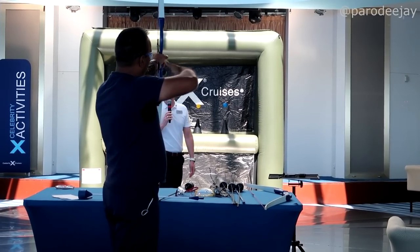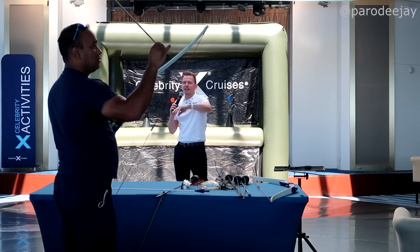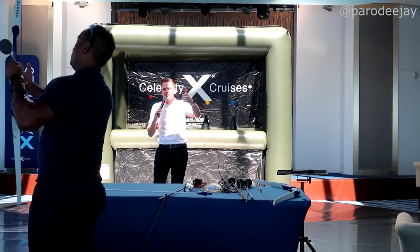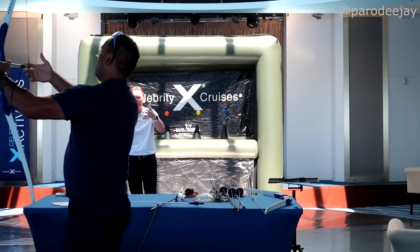The arrow will help you connect the arrow. It goes in between the finger holds. There is a one finger hold and two finger hold. One finger goes at the top, two fingers go at the bottom. These are just the tips of your fingers. Don't grip it with your whole hand. You'll find it very difficult to let go.